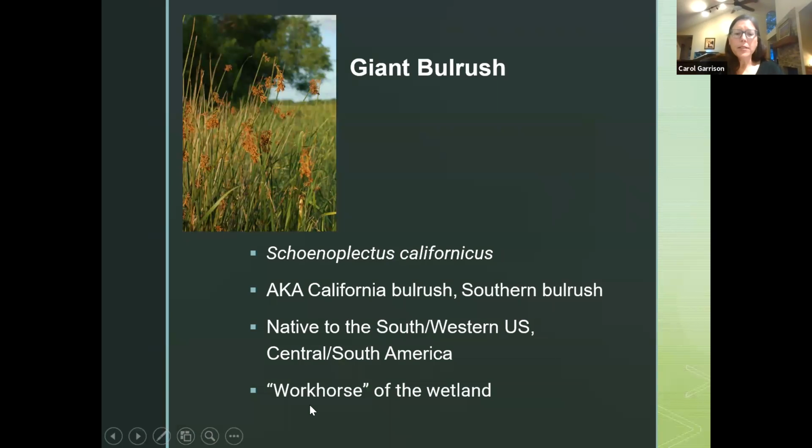All right, now we're going to talk about the workhorse of the wetland, and that is giant bulrush. Shown is Schoenoplectus californicus, also known as the California bulrush or the southern bulrush. It is native to the South and Western United States and Central South America. And this is the most highly cultivated hydrophyte that we have at the East Fork Water Reuse Project. It is an incredibly efficient phytoremediator.